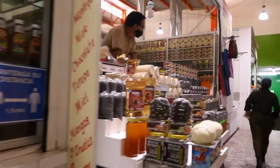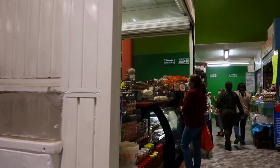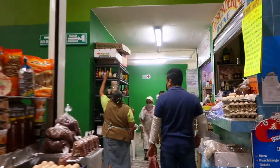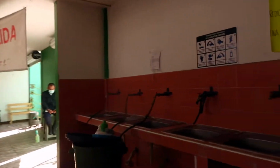The market is a bit quiet at the moment, but I think it will start to get busy later today, because today is 23rd and I see a lot of people are outside trying to get more quesos, I mean cheese. I've never been to this market and it looks good.